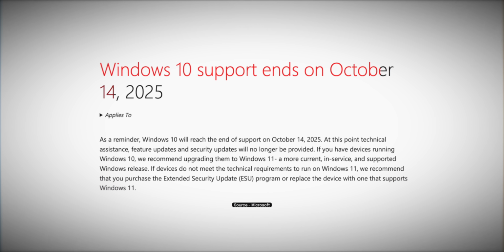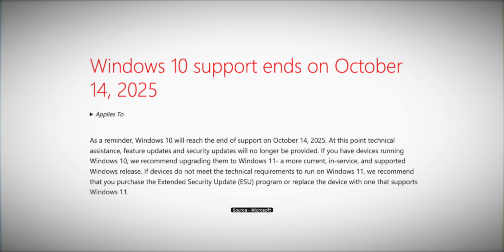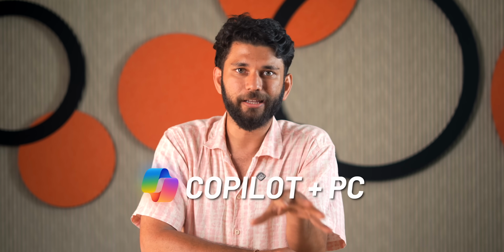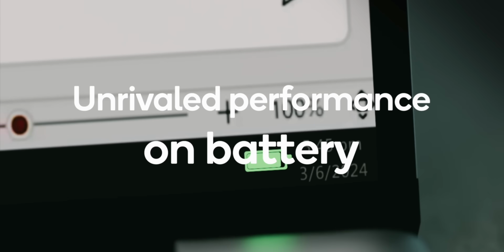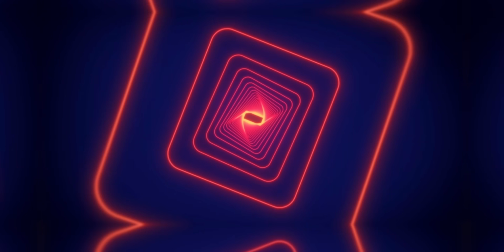See, Windows 10 is reaching the end of support in October 2025, meaning your Windows 10 laptop will not get updates or security fixes. Now is the right time to upgrade to a Windows 11 laptop because A, Windows 11 now supports AI, Copilot plus PC, and B, due to Snapdragon, Windows 11 laptops have way better battery life and way better performance than a 5-year-old Windows 10 PC. And of course, with a Windows 11 laptop, you'll get enhanced security, TPM chip, etc, etc.